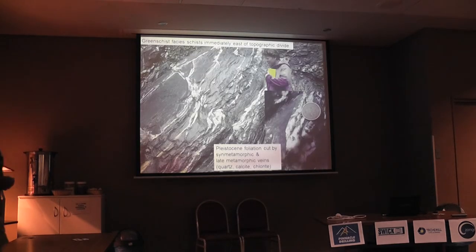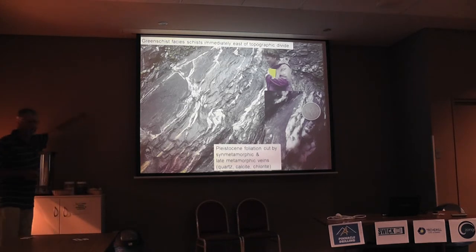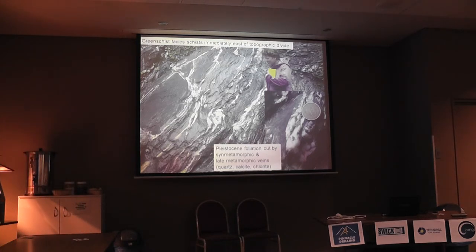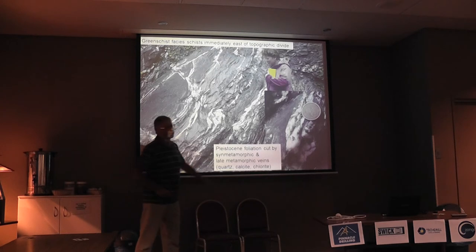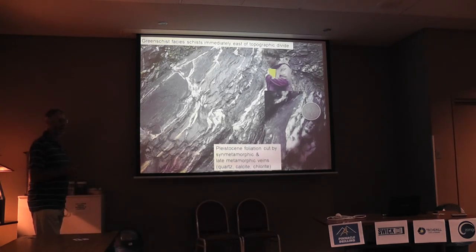And then you get right up into the slate belt and it becomes proper schist. And this is the host for most of the gold deposits. Some of the goldy material was in slightly lower grade than this, but this is greenschist facies, a proper greenschist facies schist. And these are metamorphic veins going through. And the foliation is Pleistocene. I'm not sure you've got rocks that young around here, have you? Have you got Pleistocene rocks?